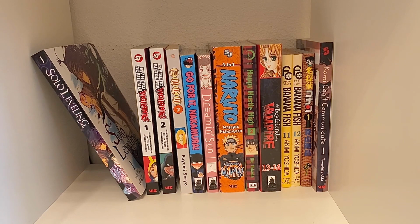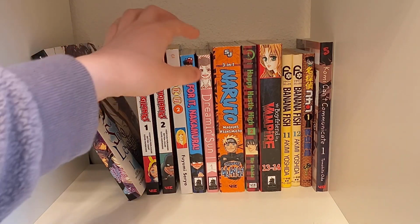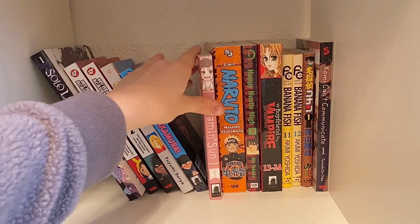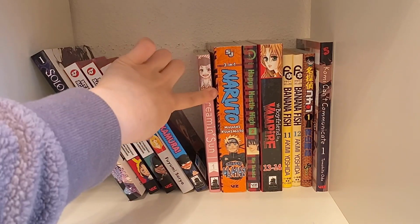Then I have My Hero Academia Vigilantes, volumes 1 and 2, and that's just similar to My Hero, it's another spinoff. Then I have Mars Volume 2, another fantastic shoujo series I read online. Sadly, the volumes are impossibly hard to find right now, so I only have volume 2. Then I have Go for Nakamura, which is a really adorable romance BL series, or a Shonen Ai series. And it is only a one-shot, so it's only the 1 volume, which is nice. Next, I have Dream Sun next to it, which is a shoujo series. A lot of people recommended it. I tried to get into it, but it was really not my thing, so I only have volume 1. And it's by the same mangaka that did Orange, I believe. So, yeah.